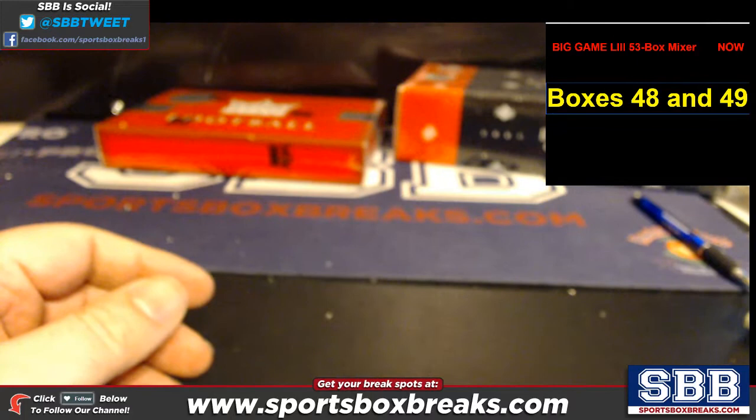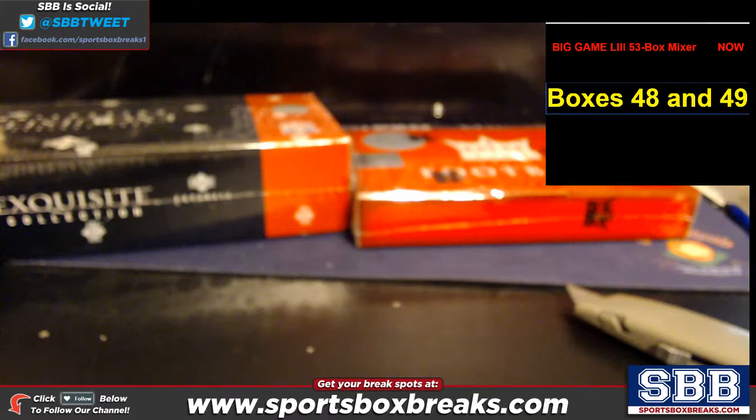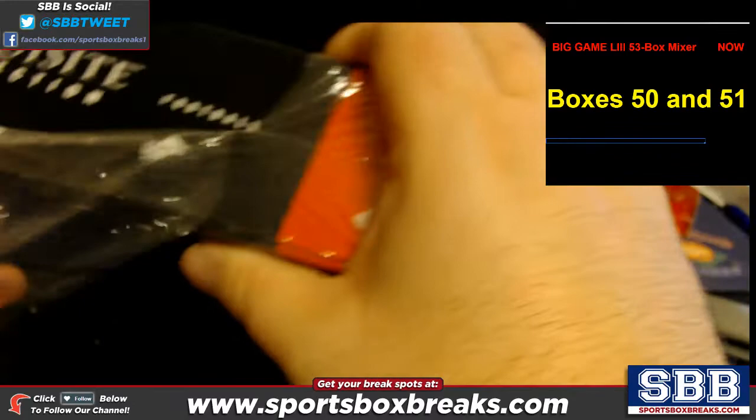All right. So we're down to two boxes here. 2007 Exquisite and 2018 Break Kings. And then we have our helmet and our jersey left. So we'll do 49, 50 and 51 this is, right? 50 and the big 5-1 here. All right. So let's check out Exquisite. Hope it's a little bit more exquisite than 2006 was.